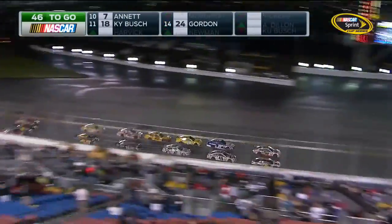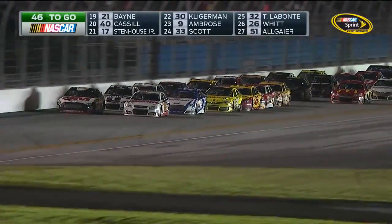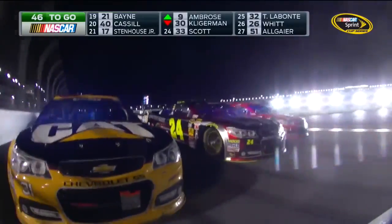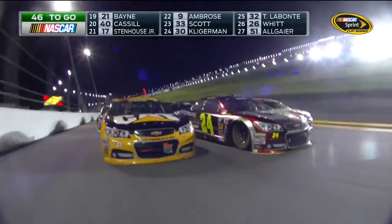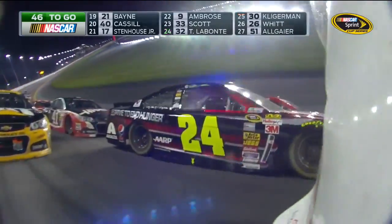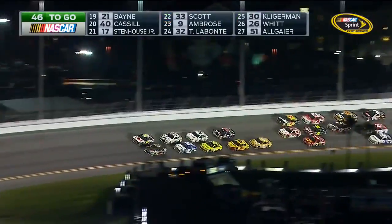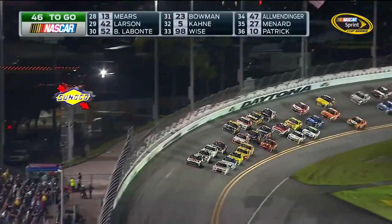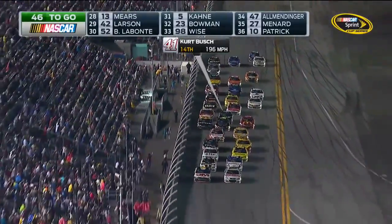Well, we see that 4 car, and he must have some damage from that wreck because we saw quite a bit of sparks coming out from the side of that car. Looked like it from the back. Jeff Gordon, we haven't talked about him much for a while. Oh, and man, look at Kurt Busch in the 41 car. That quarter panel, that fender brace is definitely creating a parachute on the right side of his car.